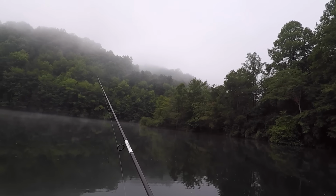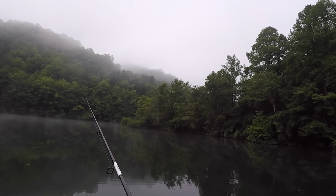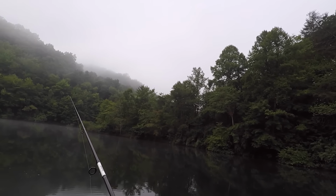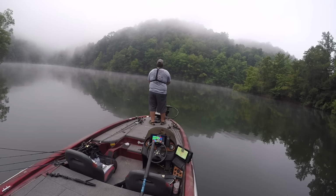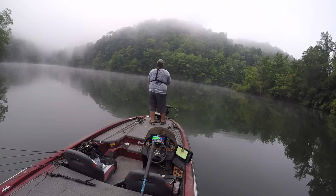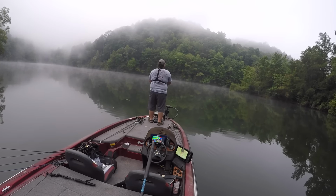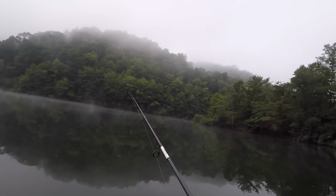Alright guys, so as you see, we've got a few fish up here. They're a little more spread out, but that's kind of common early in the morning. You get out here before the sun starts to get up, they'll definitely spread out. Got a couple up here on this point, off the side of this point, that are popping. And so what I'm trying to do is just ease on up here with a Spybait. See if we can't get a bite. It's nice, it's early, low sun, a lot of fog as you can see.